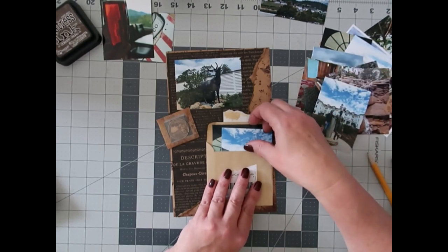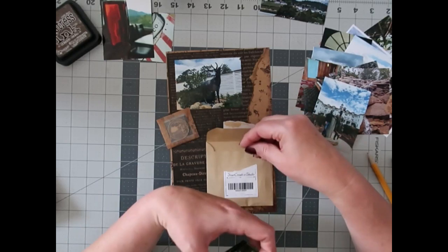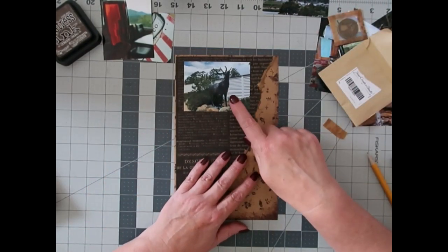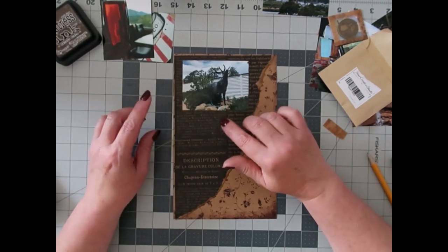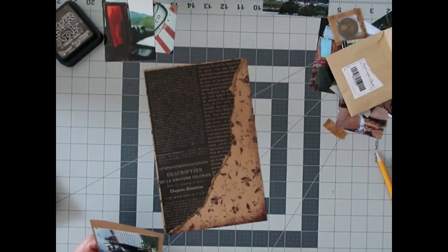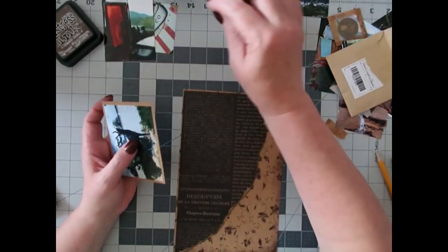You know what I could do too is make tags out of them maybe. I could put two of these together, make a tag, and then those could all live in there. Okay, I think I'm on to something. I think that's what I'm going to do with this. Okay, but the first thing I want to do, let's tackle this photo. And I think I want to add some more craft paper to the back of this just to help it pop a little bit from that black. Yep, that's exactly what that needed. So let me ink these edges up.